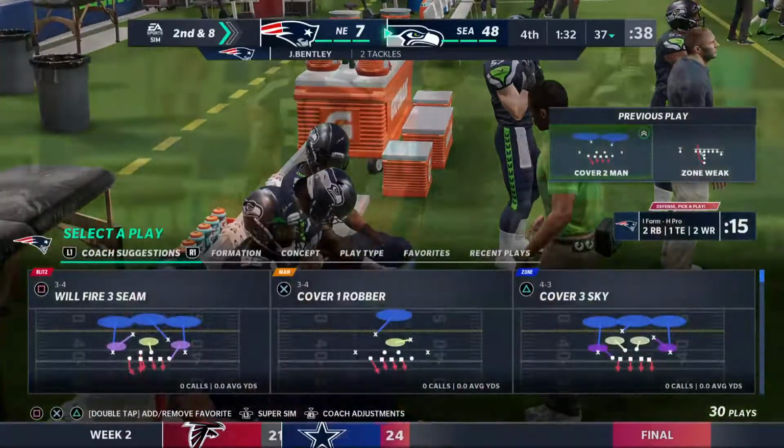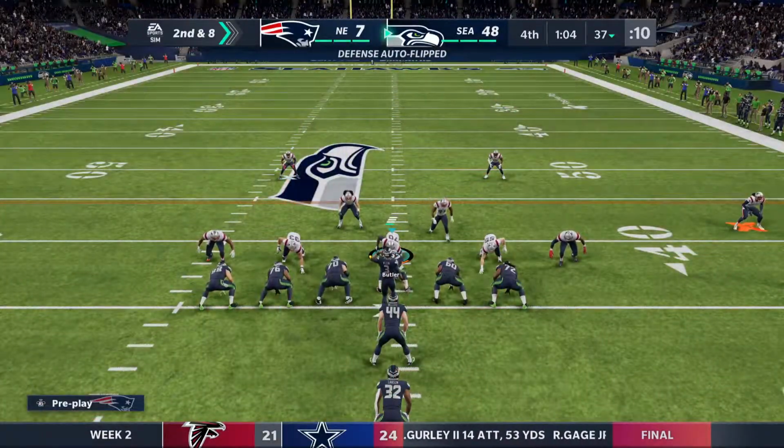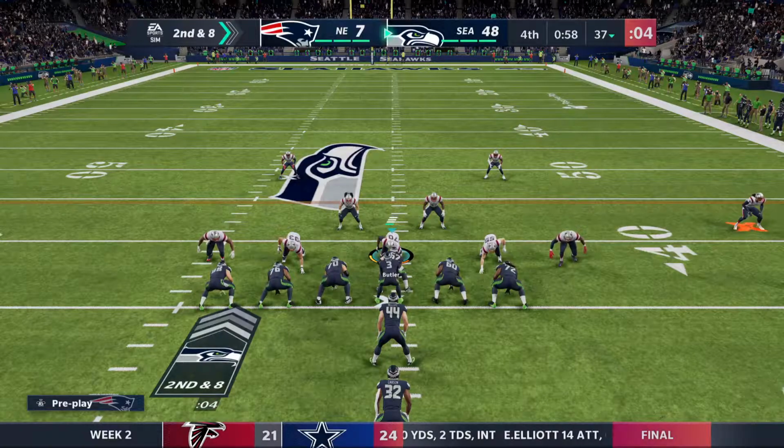You're supposed to try and obviously get the ball to your own guys. But being down this big, you also take even more chances. And in this situation, that hasn't paid off for them at all. On the other sideline, jubilation and laughter.